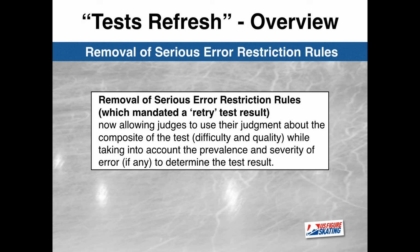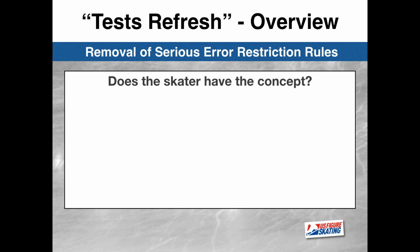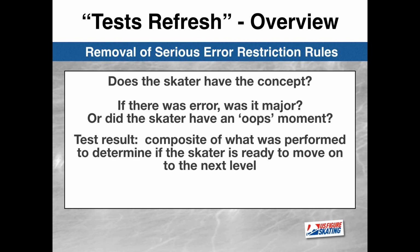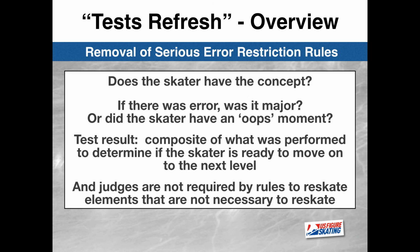Our last topic in this overview is the removal of serious error restriction rules, which mandated a retried test result. Now, judges are allowed to use their judgment about the composite of the test, difficulty and quality, while taking into account the prevalence and severity of error, if any, to determine the test result. So, does the skater have the concept? If there was error, was it major, or did the skater have an oops moment? The test result is the composite of what was performed to determine if the skater is ready to move on to the next level. And judges are not required by rules to reskate elements that are not necessary to reskate.